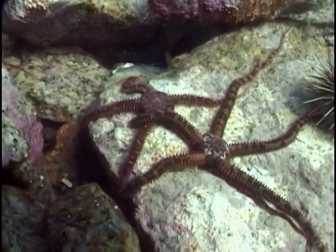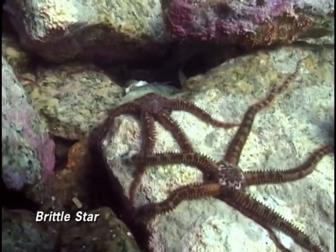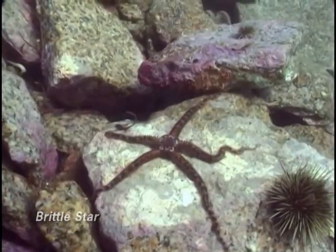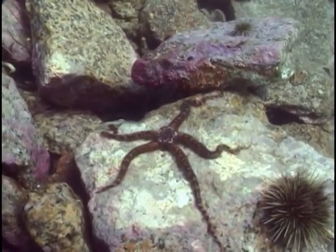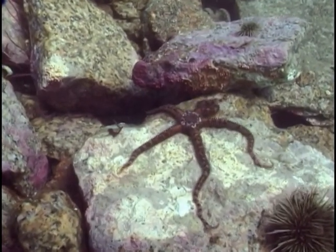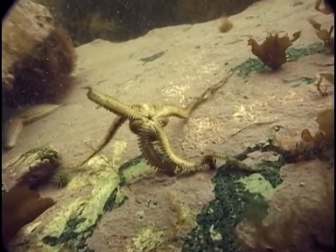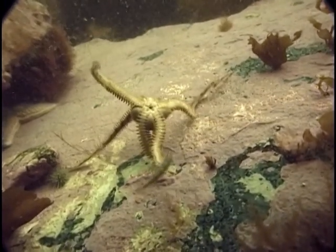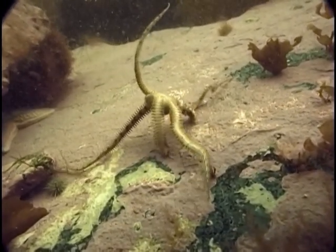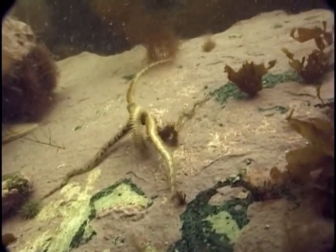These daisy brittle stars, another species of sea star, move their long, snake-like arms for locomotion. Here we can see a daisy brittle star's elaborate efforts to turn itself over. They're called brittle stars because they will readily break off any trapped portion of their arms.